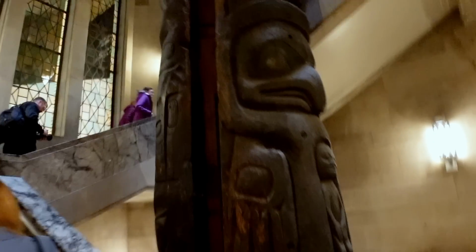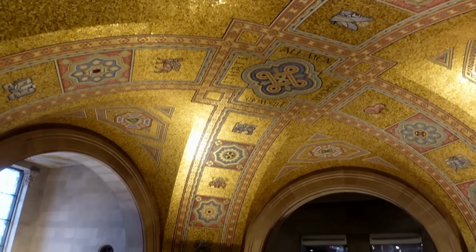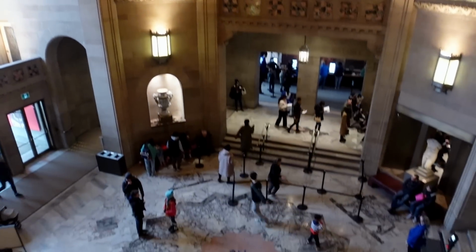We are heading up the stairs now. Check out this totem pole though. Wow. It goes up and up and up. This one's as big as the ones we saw when we were in Vancouver, Stanley Park. Little view of the main atrium from the second floor up here at the top of the stairs. There's where we came in down there.